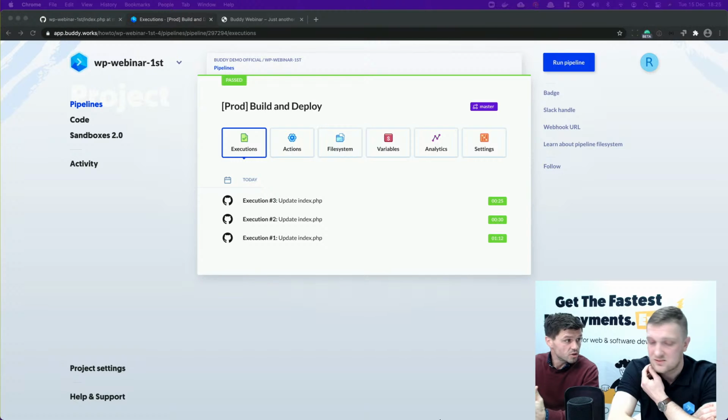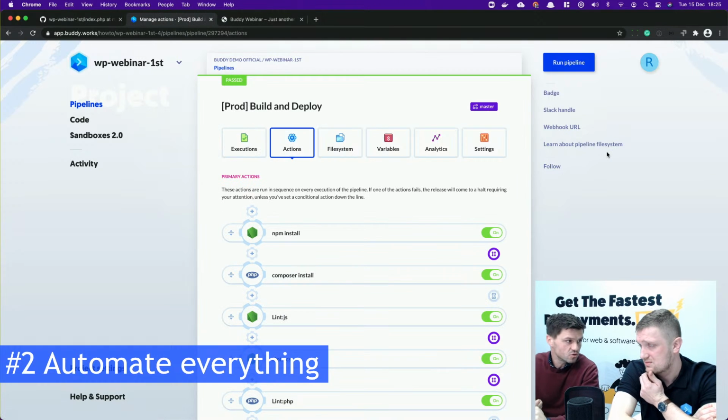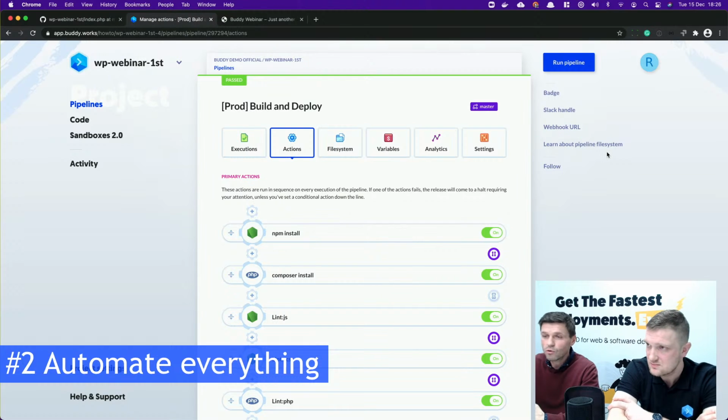Second rule was automate everything. So if your delivery process contains tests, you should automate them. If your delivery process contains compressing images, you can automate it. So whatever can be automated in your workflow, you should do it, and Buddy can help you do it by providing the proper tools.